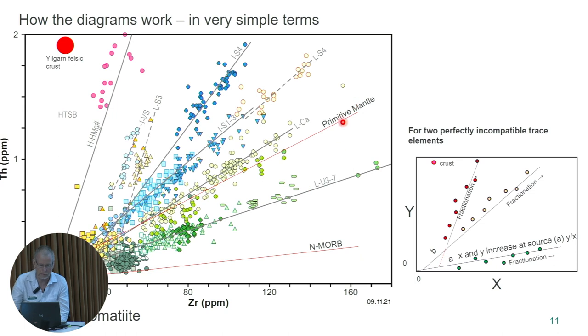It's where we expect, somewhere between primitive mantle and a normal MORB. So I guess for our purposes, we can sort of consider this as an uncontaminated, undifferentiated primitive mantle reference line. In our data sets, we get a lot of trends that don't project back to the origin. Now we can rationalise those by projecting them back onto our mantle reference line.